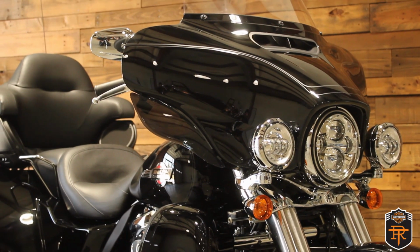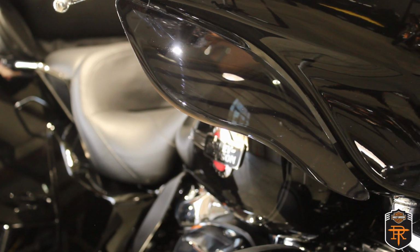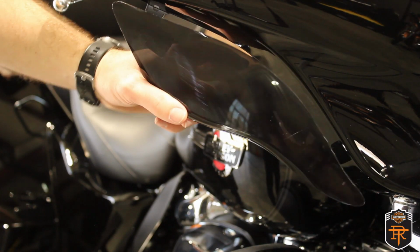Leading the way up front is the bright LED headlight with passing lamps and the fork-mounted batwing fairing with a split stream air vent. On the bottom of the fairing are vents that you can tilt to shoot more air your way on those warmer days, and a clear windshield to keep the wind out of your eyes.